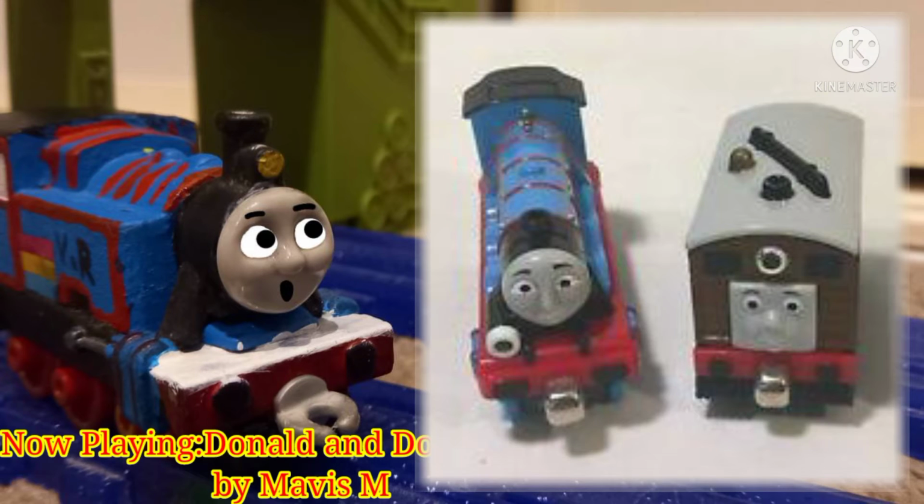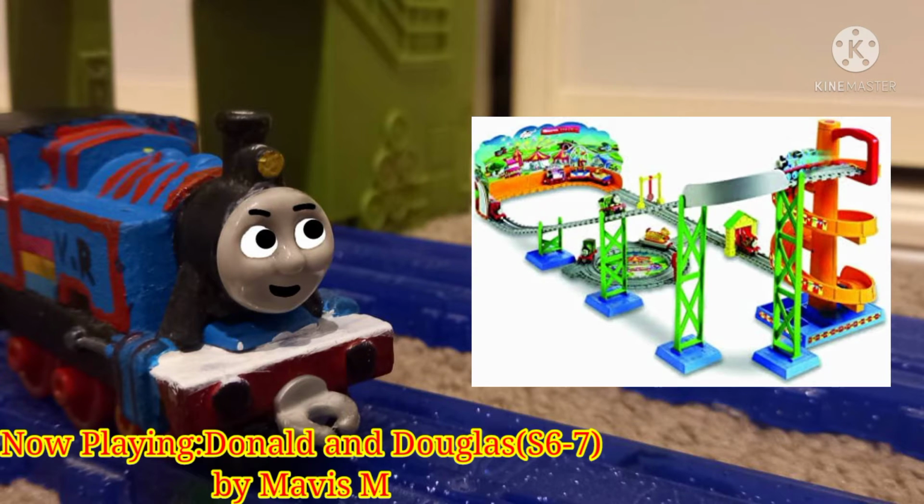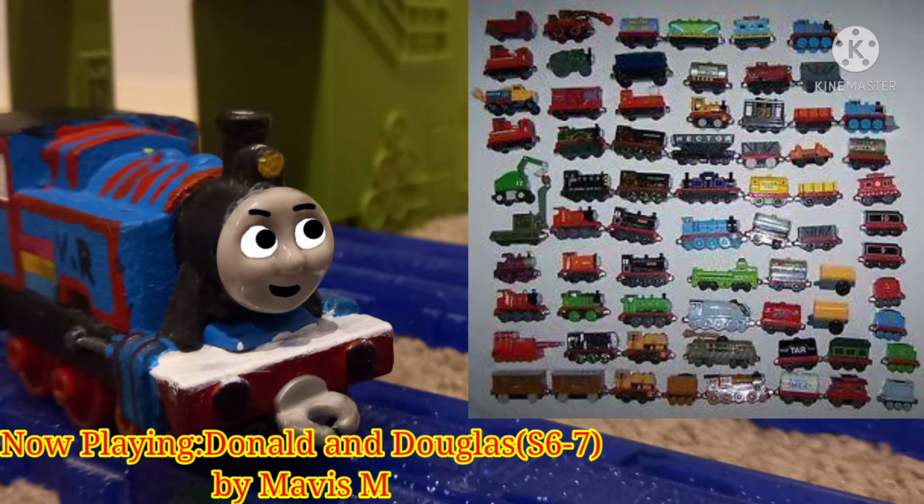Oh my god, Toby isn't taller than Gordon? Let's go! Clowning on Ertl aside, I genuinely believe that Take-Along's one of the best Thomas ranges to ever come out, and that is probably my nostalgia talking. This was the type of toys I grew up with as a kid.